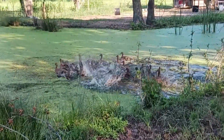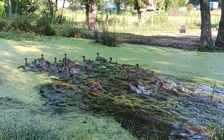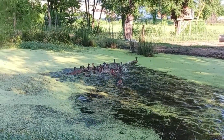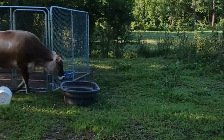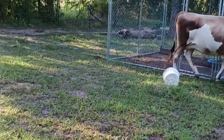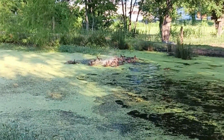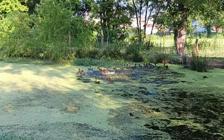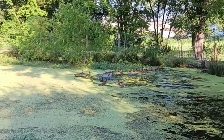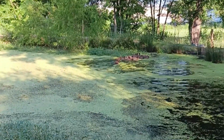We missed it. We just let all the ducks out. Whoa. They are loving the pond. We just missed them all coming out of the cage back there. We put a little hole in the side. And there they are. Very happy. That's good. I think they're gonna like it here. Oh, that's good.